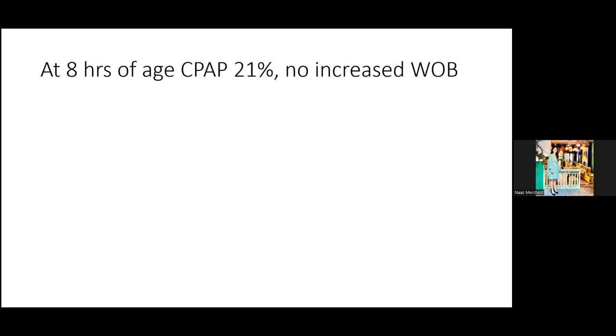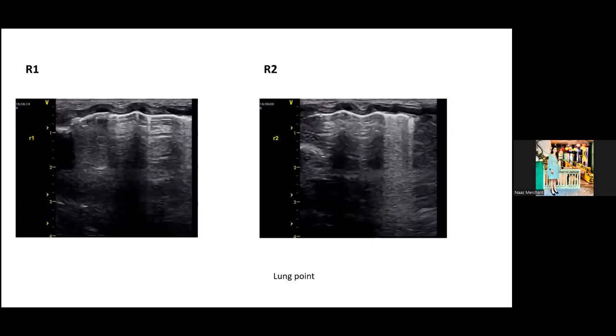This baby did have increased work of breathing at 1 hour of age, with an FIO2 of 25%. Gases were okay. So mild respiratory acidosis, a pH of 7.27 with a PCO2 of 7. But otherwise, I mean, work of breathing, I think, is very subjective. So there was subcostal intercostal recession, but baby was otherwise relatively settled on CPAP. Repeated the x-ray at 8 hours. By then, the baby was on CPAP in air. There was no increased work of breathing.